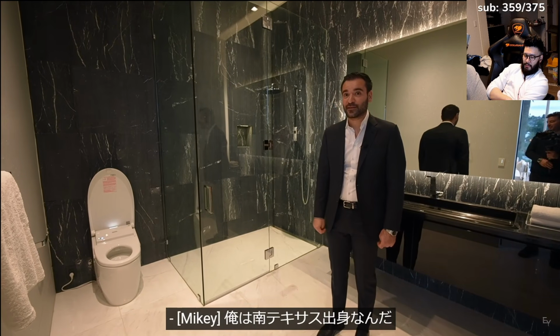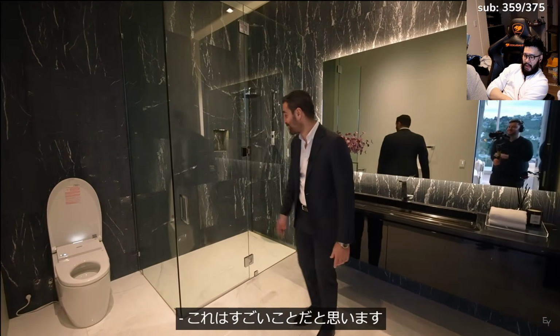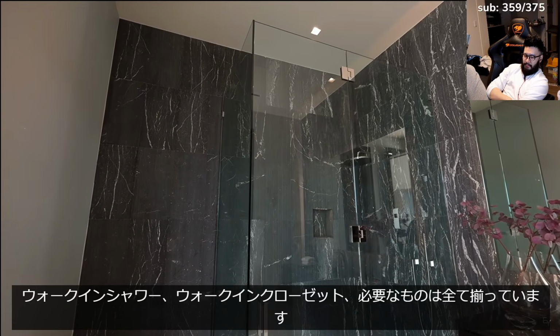I mean, yeah, I'm just Texas. That's how much a toilet costs there. Well, in a nice house. I feel you. I mean, this is incredible. Walk-in shower, walk-in closet, everything you need.